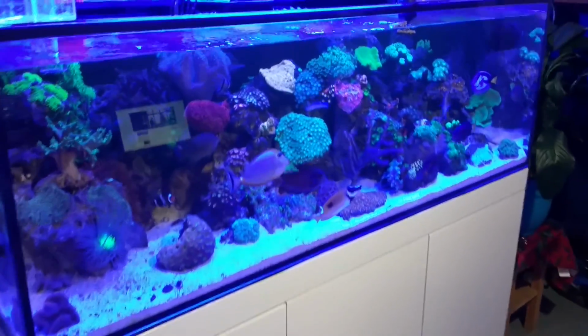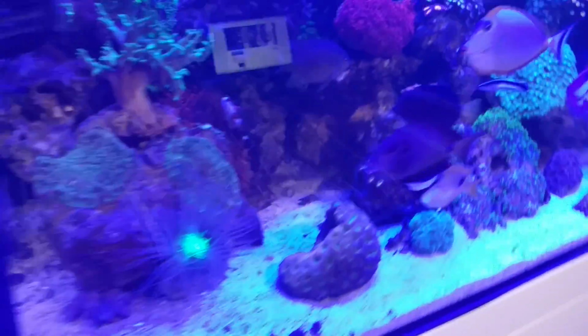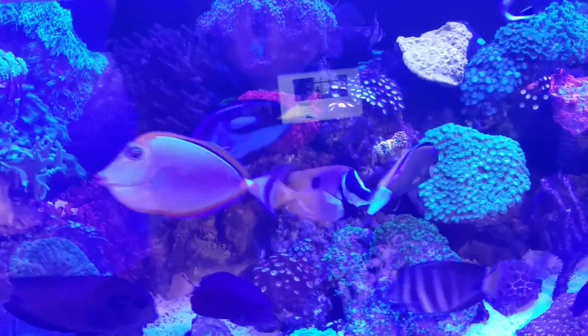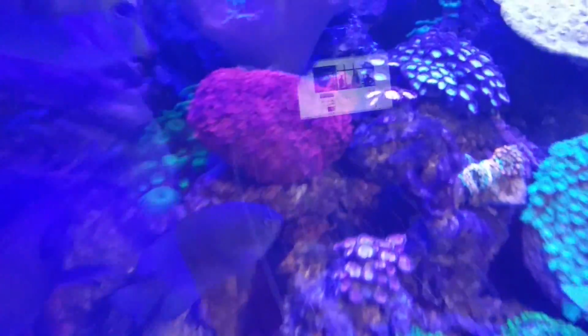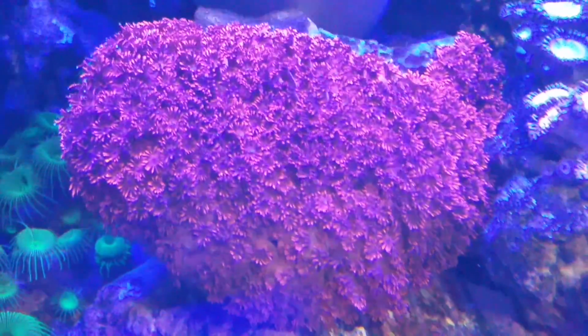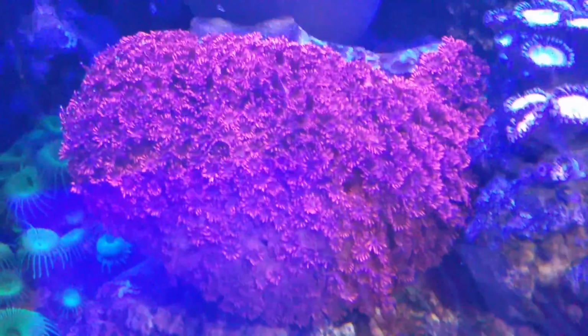I'm not even running carbon in this tank no more. I should, but I'm not. We got a lot of fish in here. Got this at the reef shop.